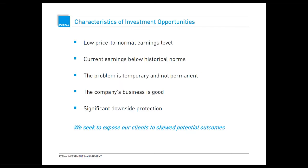The challenge is that typically to get something at a cheap price, something has gone wrong. And so we have a systematic process, a manufacturing process, if you will, for research that we implement over and over to identify these names, do the research, and get the names into the portfolio. What you see before you are the typical characteristics of an investment for us. The first two are quantitative in nature, the next three qualitative.